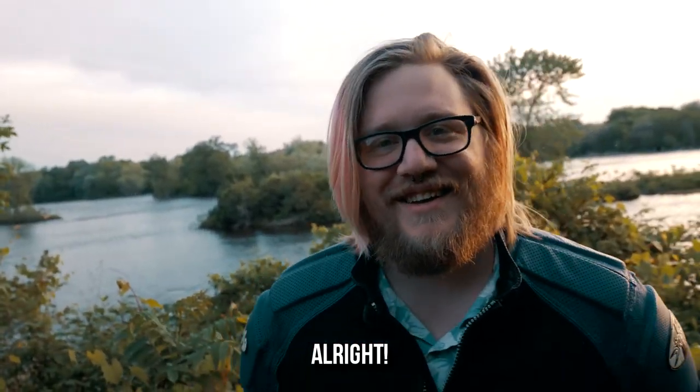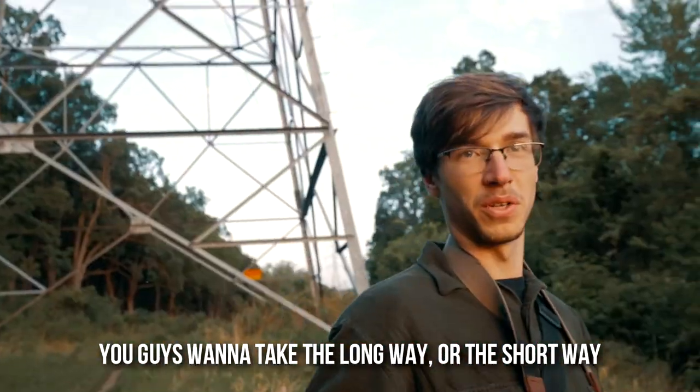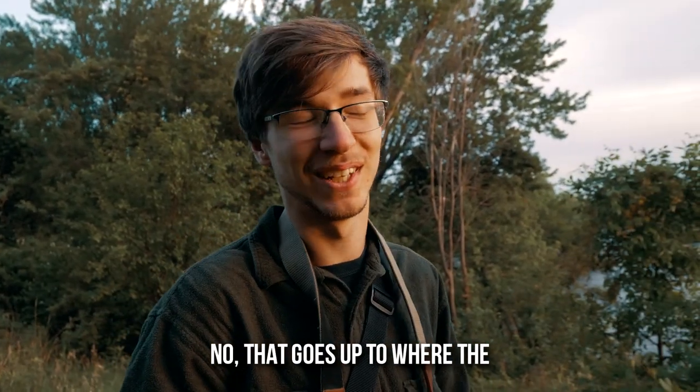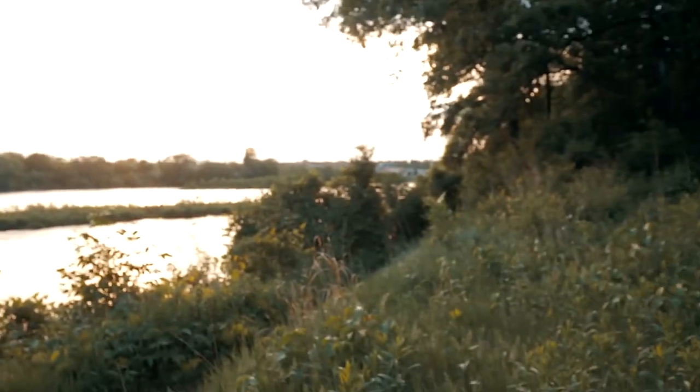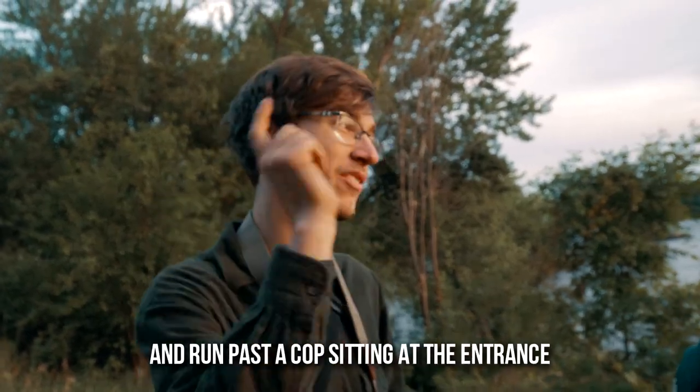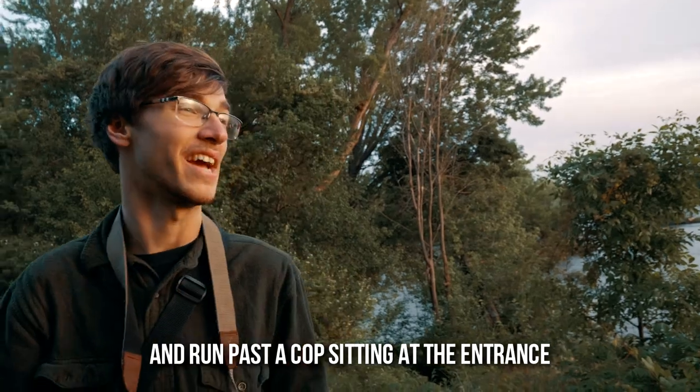All right, let's get going. Or the short way upstairs. That goes up to where the Frisbee golf is. It says no motorized vehicles allowed, but I've done it a million times. Andrew passed a cop sitting at the entrance.